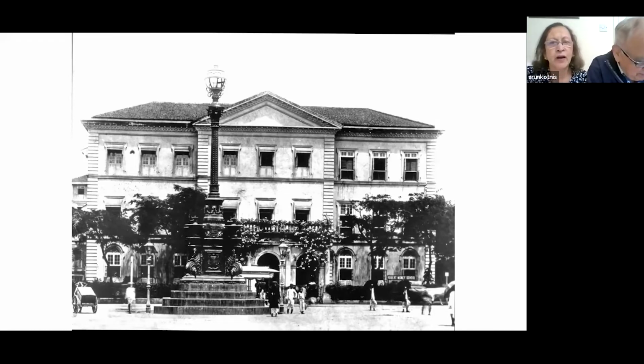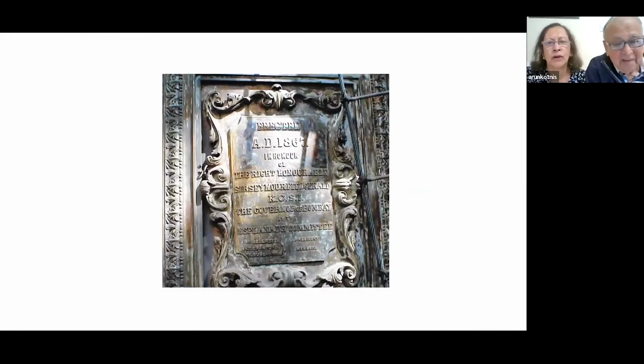We go on next to find out how we actually got to find the fountain in Mumbai. But before that, if I show you this plaque, which is the plaque on the Bombay Fountain. The fountain was made in honor of the then governor of Mumbai, Sir Seymour Fitzgerald, which is why the fountain in Mumbai is known as the Fitzgerald Fountain.